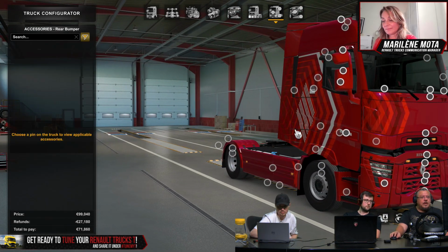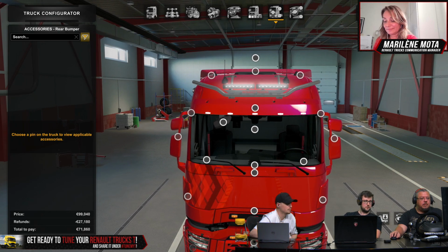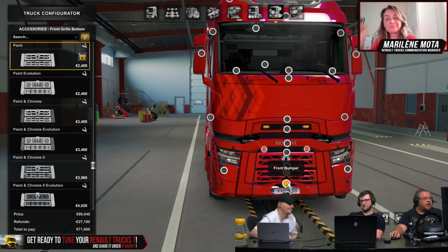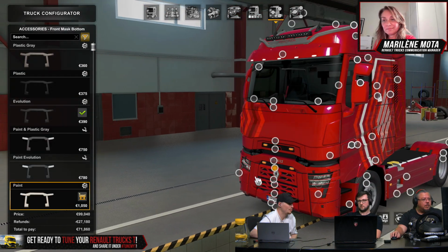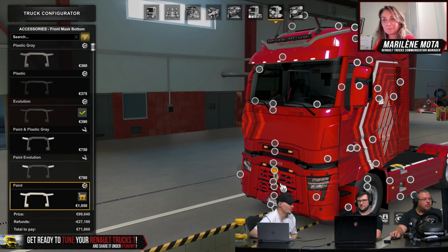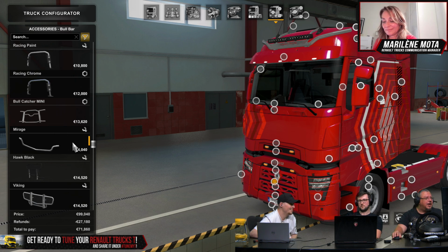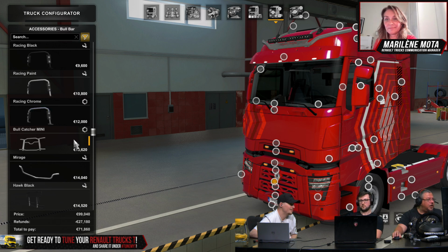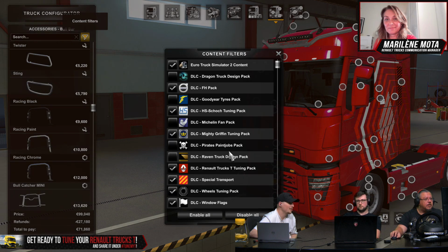And maybe you can put some bull bar on. Bull bar, yeah, right. You like bull bars? Sure. Let's find the bull bars. You have so many pins there. It's actually hard to choose the right one, right? Hard to find. Okay, found it. We already have previous. Maybe you should filter it. Oh yeah, I remember those.